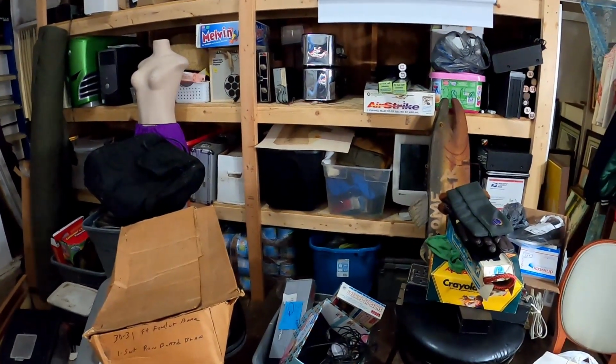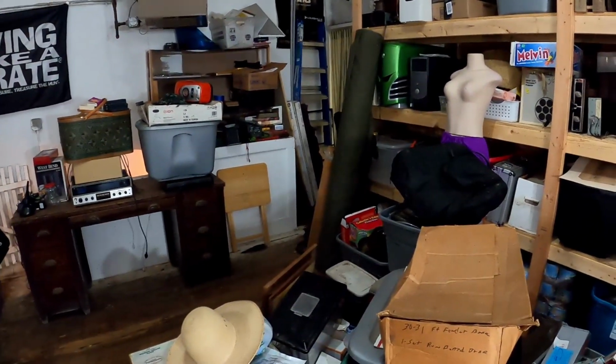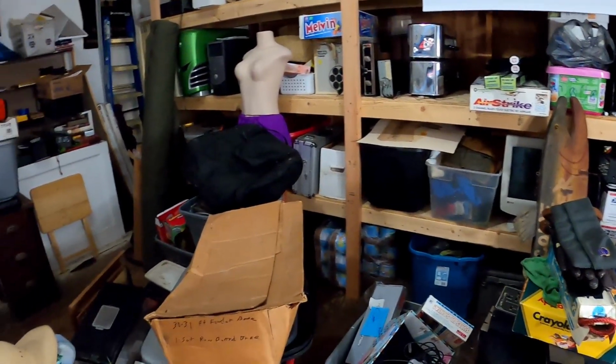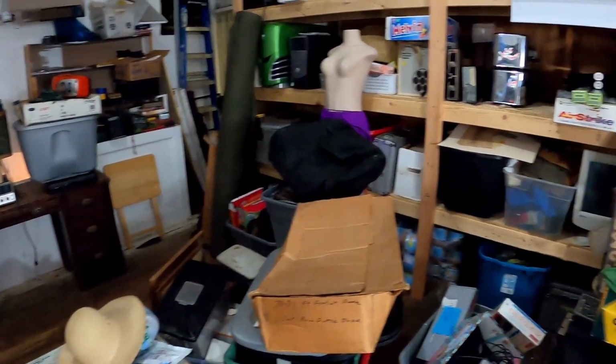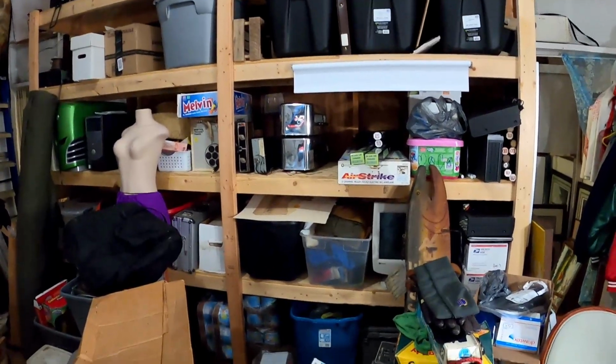So I'm going to have to go through, pull out the stuff that I'm just storing, and it's either going to have to go to the basement. I need to make some executive decisions. Do I want to list it, or do I want to throw it away or donate it? So that's probably what I'm going to have to do, is go through and start pulling some of this stuff out, because it's been there for a while.